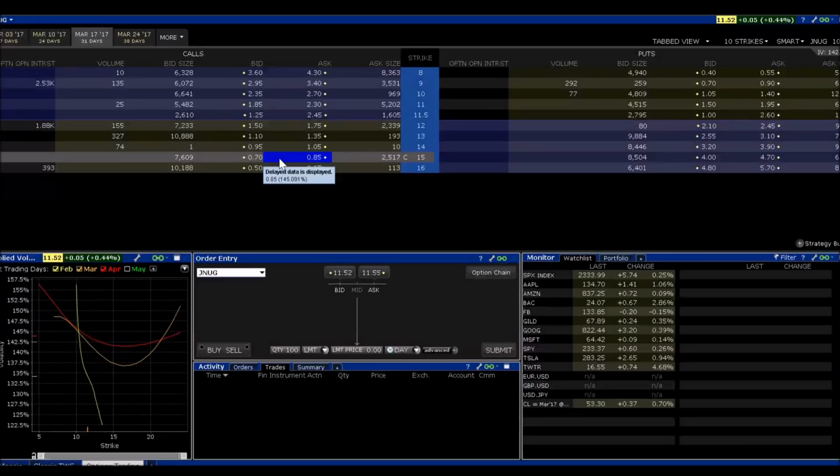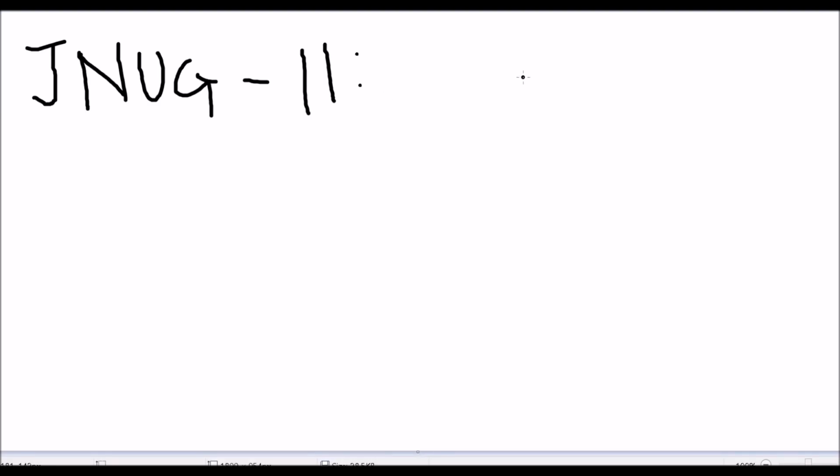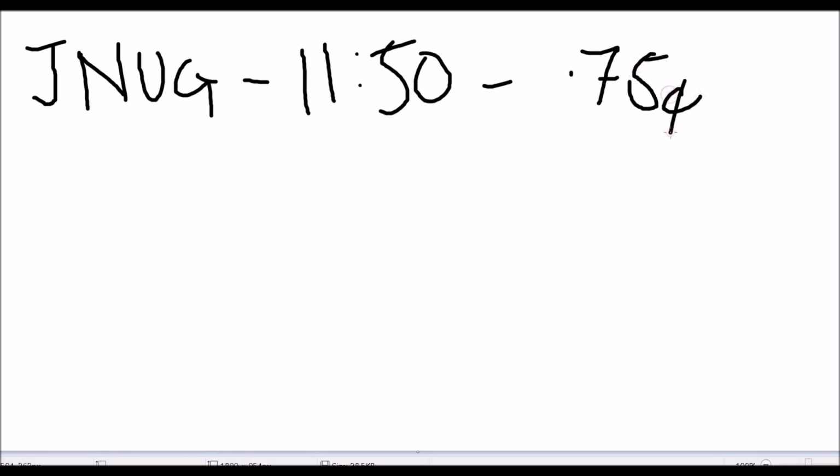Correct. Perfect. So as you can see, I'm going to write it down. You are making 75 cents return on a stock that's at 11.52 now. All right, so we will change this to approximate this at 11.50, and your return on investment is 75 cents for the monthly call option. This is not a bad return.